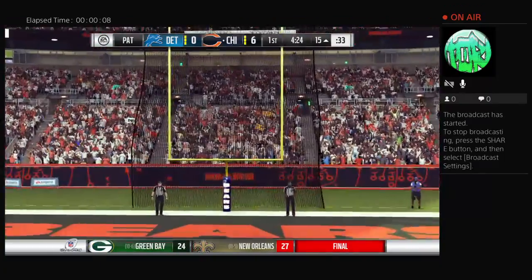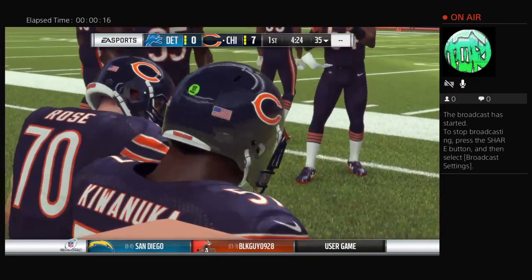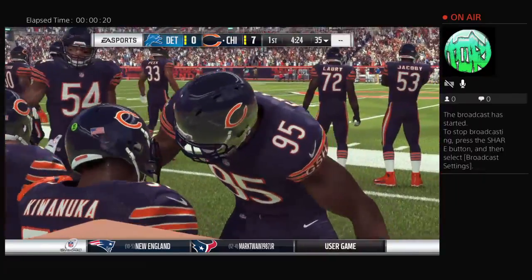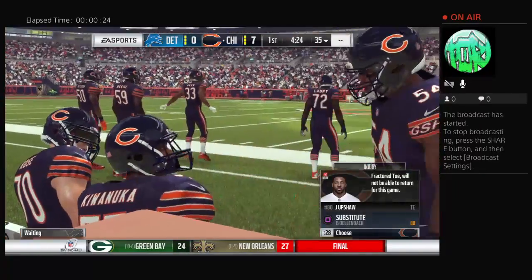And he's got it to make it 7. The scoop and score, always an exciting play in football, and we witnessed it there, grabbing it off the ground and then rumbling it into the end zone for 6.